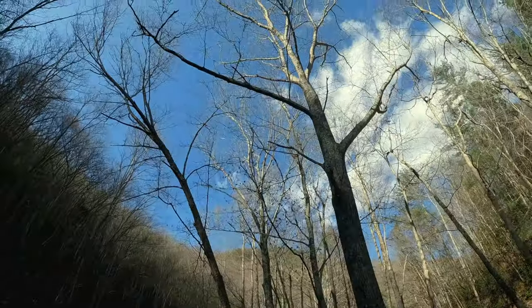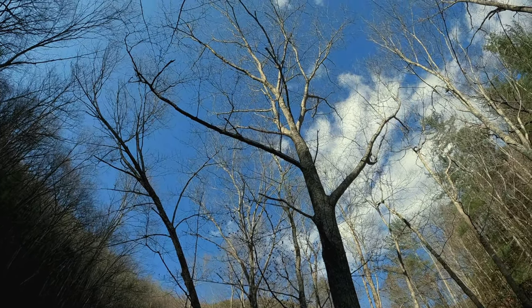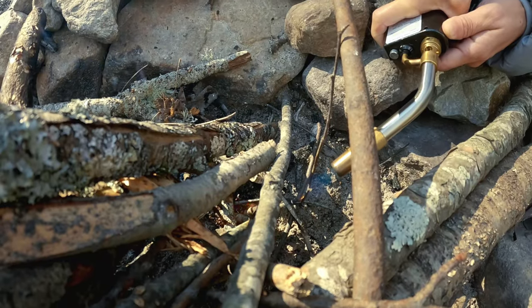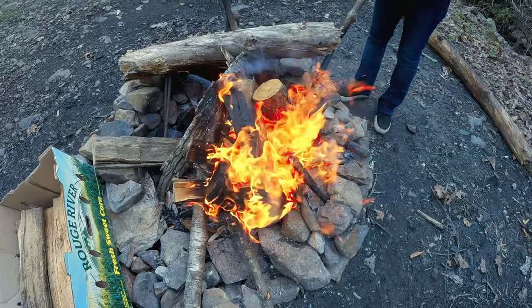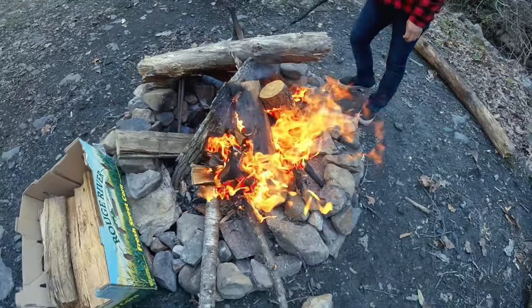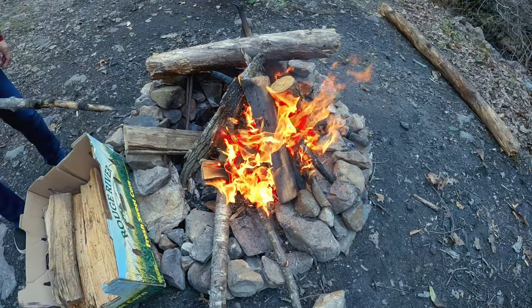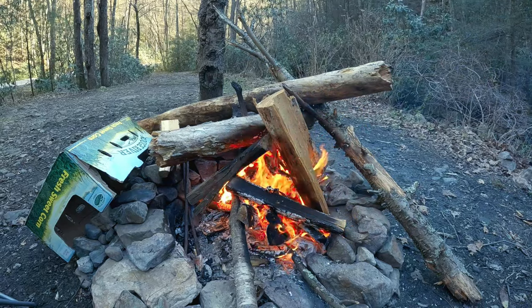The one thing I want to look out for is dead limbs. We got strong winds. All right, I think we got a start here. It is super windy, but we've got ourselves an old-fashioned drying rack here.